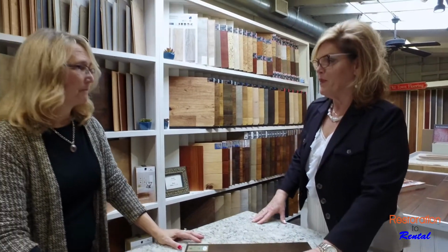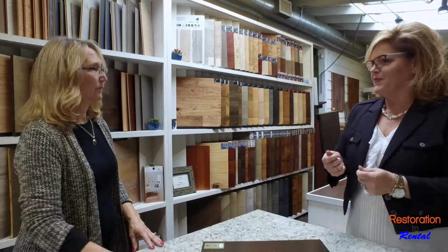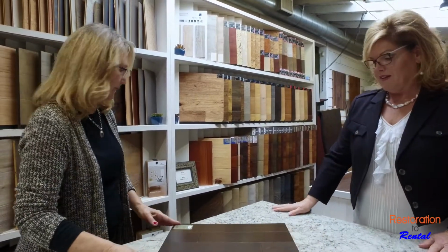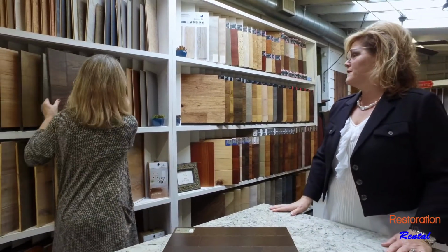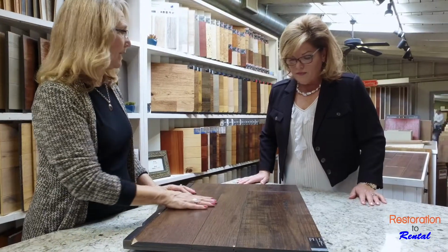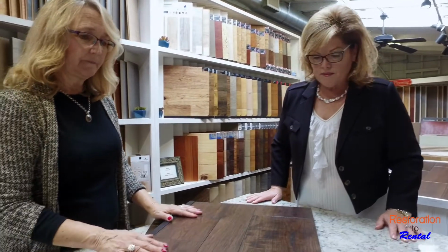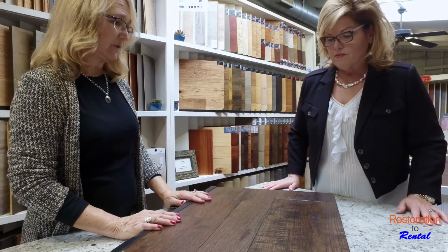You know, I want it to be a little bit beat up, maybe a wire brush or something that's kind of distressed a little bit. A little more texture to it. Okay. What about something like this? Yeah, that's nice. This is a beautiful product, and this has a multiple width. And a little bit of hand scraping. It's actually done by hand, not by machine. And then it's got the wire brush texture. So there's one option. That's a hickory.